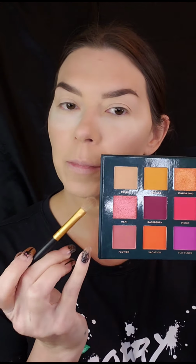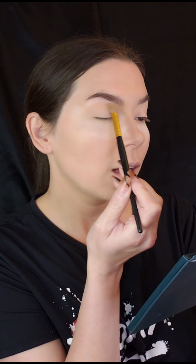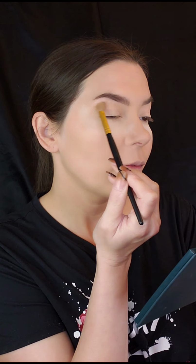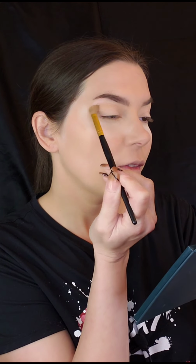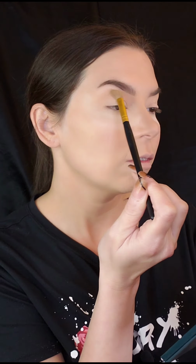First things first, I want to dip into Beach. Beach is this color right here. I'm gonna use it as a nice transition shade, and I'm using it on a Morphe brush that I don't know the name number to, but it's part of that gold collection. I'm gonna go ahead and just add it right up here. What a perfect transition shade. I'm gonna set that brush down.